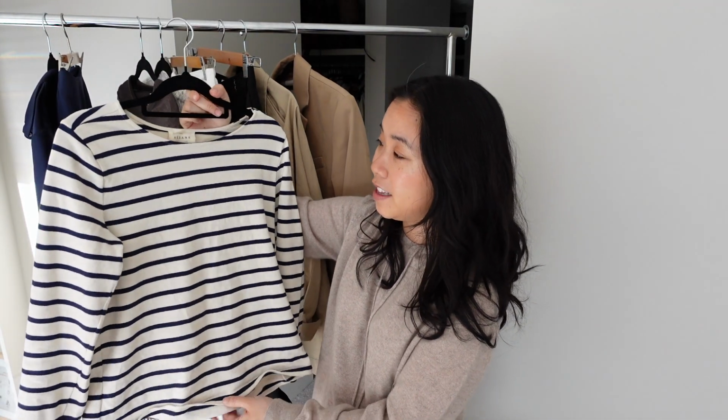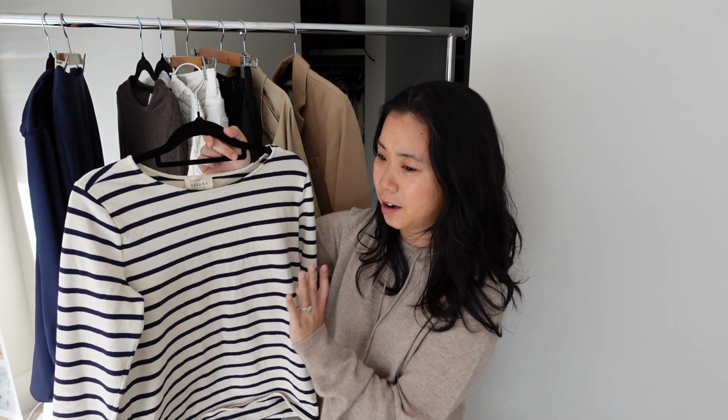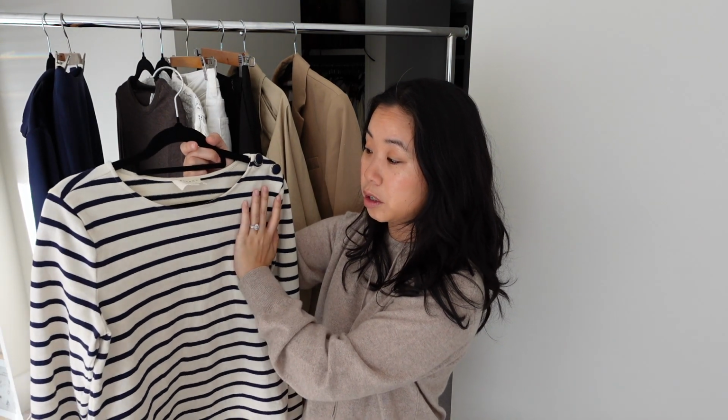The next top that I wanted to share is this Sezane Breton striped top. This one I've had for a while now, and I think this was the second ever Sezane piece that I'd ever purchased. This one is a really good quality one. It's long sleeve, it's got this button detail on the shoulders. I have this in a size extra small, and it's a boxier, looser style cut, and the fabric is also quite heavyweight and thick, making it perfect for the transitional season.